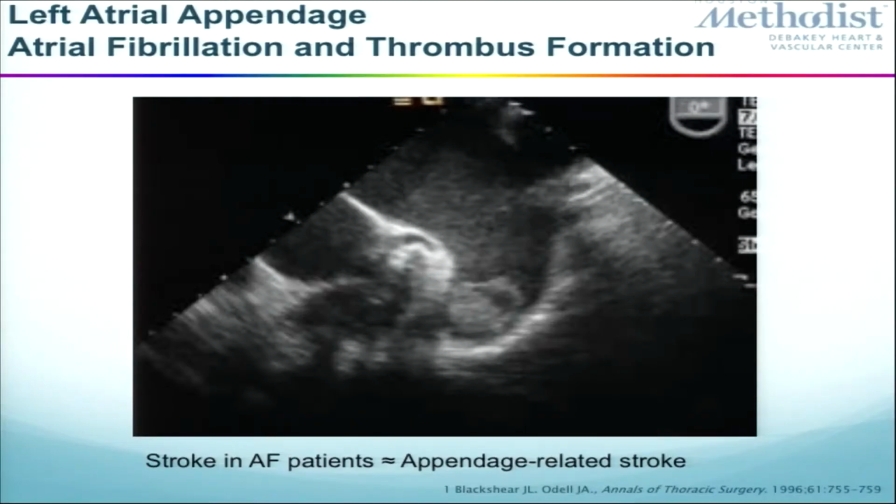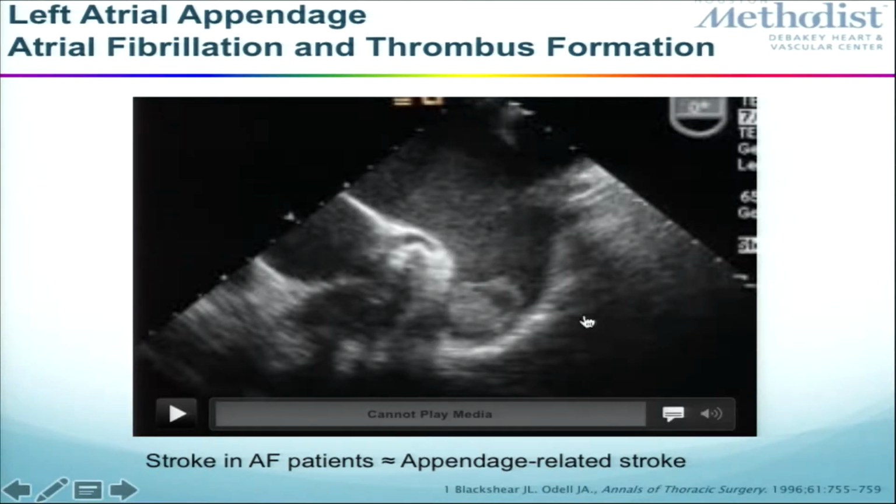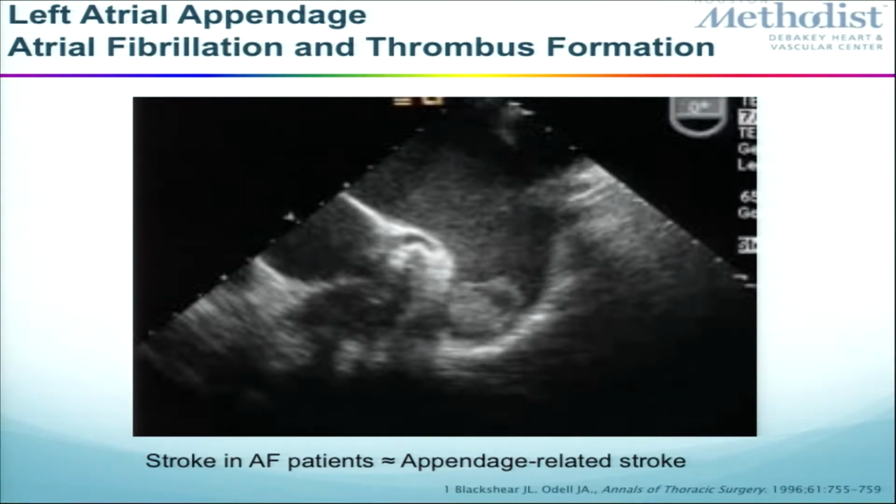And we know that the vast majority of strokes in atrial fibrillation come from thrombi that develop in the left atrial appendage. The left atrial appendage is this sac-shaped structure in the left atrium. And during atrial fibrillation, the lack of contractility in the appendage leads to stasis, and stasis leads to thrombus formation, and thrombus formation may stay there or embolize and give you strokes. So this is the mechanistic paradigm that we have all embraced.